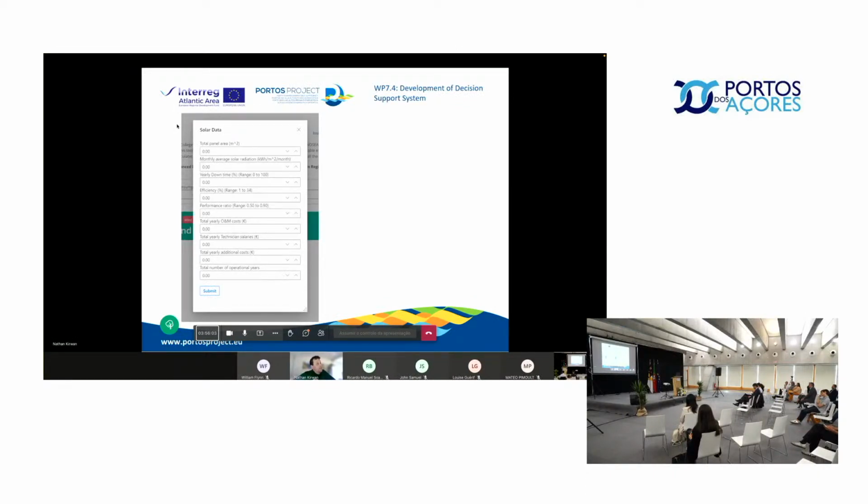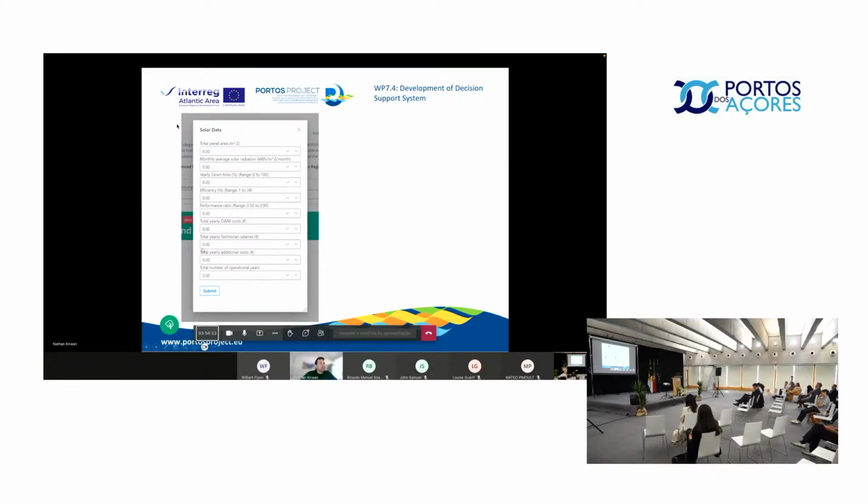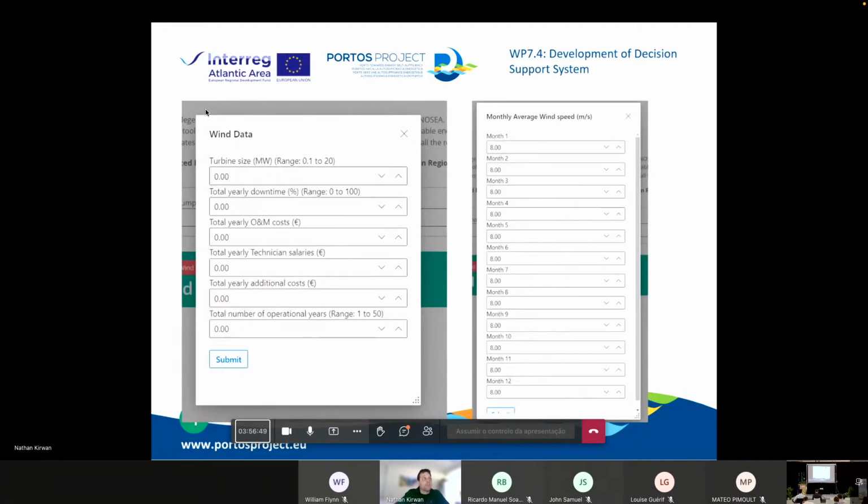And then the efficiency of the solar panel is also an input, and that will be based on the model that is available to you in your area. The performance ratio is also part of the solar panel package. The next four inputs are all to calculate the LCOE, the levelized cost of electricity, and the inputs required there are total yearly O&M costs, total yearly technician salaries, additional costs, and then the total number of operational years. So those are the inputs for the solar data.